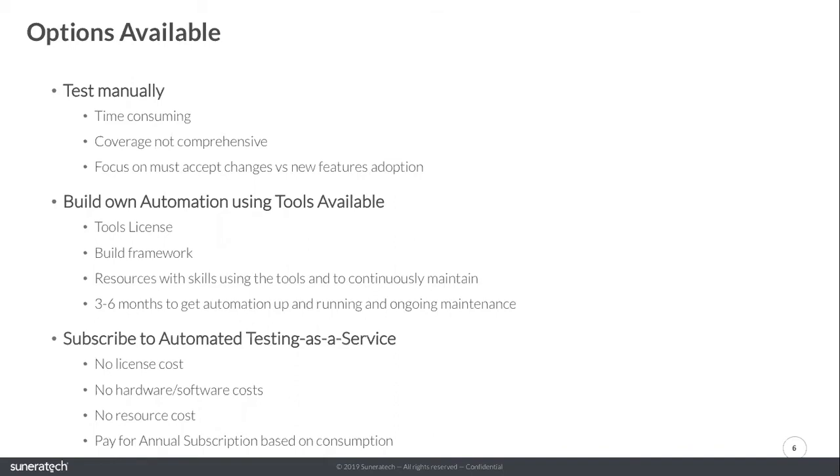You can build your own automation tool. There are products out there, open source as well as licensed products that you could get in, build a framework, get the resources who could do it, spend 3 to 6 months getting automation up and running. But the challenge most customers are facing is from a maintenance standpoint. Can you maintain these scripts when you need to get it up and running within that 2-week window when your test pod is updated? So that's another challenge that you'd have to deal with.